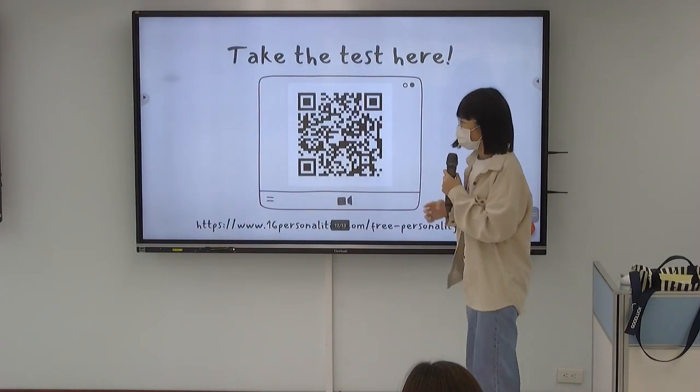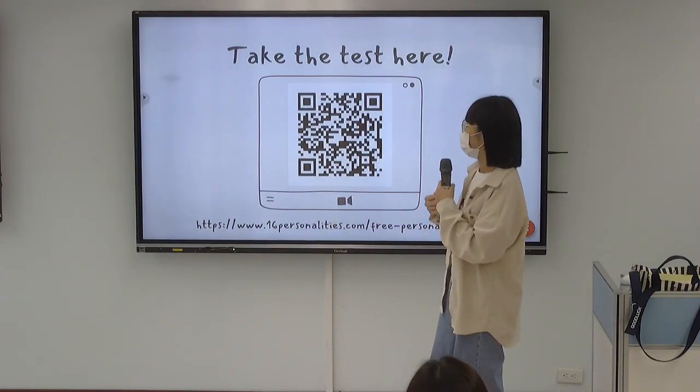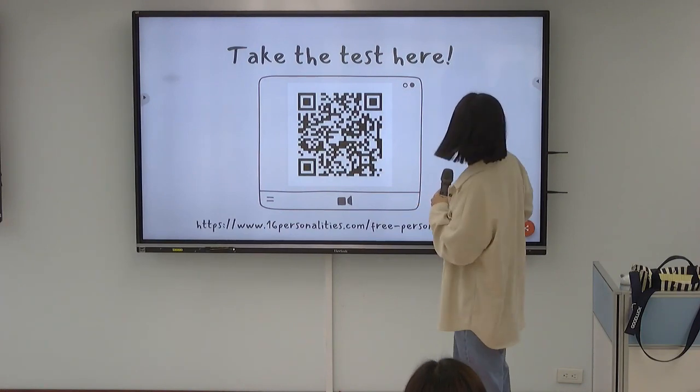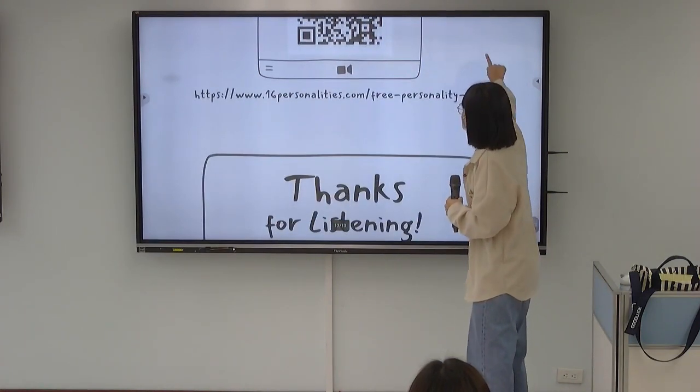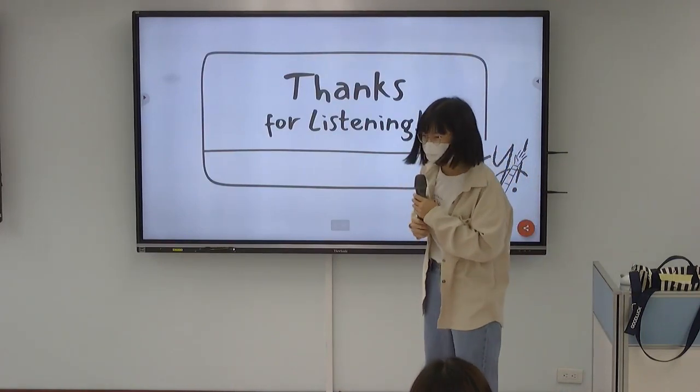Okay, so if you haven't taken the test or if you want to retest again, you can scan the QR code and do the test after class. Okay, that's the end of my sharing. Thanks for listening.